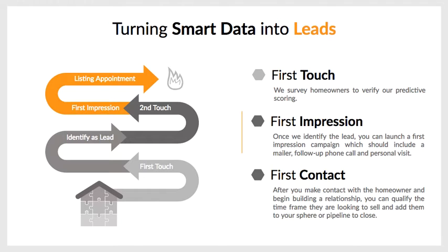So we've identified the process of generating leads into really three components: the first touch, first impression, and first contact. The first touch is where we actually take our smart data and we identify and verify which homeowners are looking to sell through a survey. We actually do this for you under our Offers Plus program. So once we've identified those homeowners through a survey that are looking to sell, we greatly reduce the amount of time and effort that it takes for you to reach out to those homeowners and build those relationships. And really, we're there doing that, scanning the neighborhood on a monthly basis, just like an ISA or a marketing assistant would. But we do that for you, again, at a very low cost, but high value return.